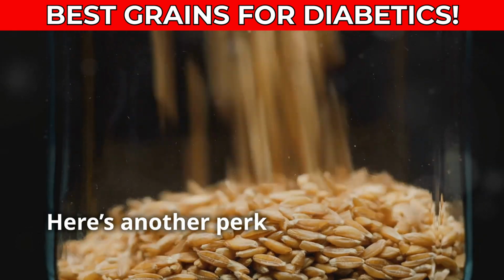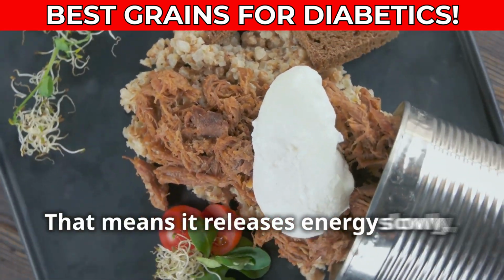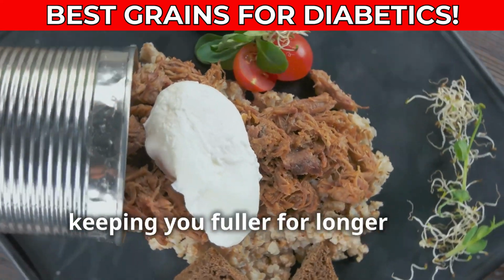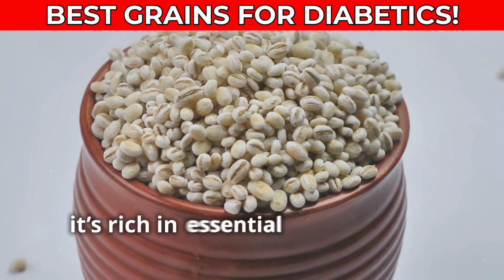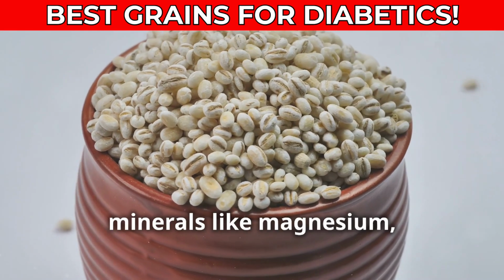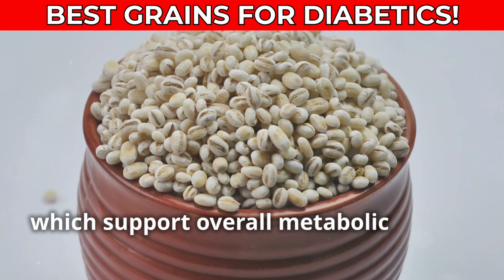Here's another perk. Barley has a low glycemic index. That means it releases energy slowly, keeping you fuller for longer and preventing those dreaded sugar spikes. Plus, it's rich in essential vitamins and minerals like magnesium, selenium, and B vitamins, which support overall metabolic health.